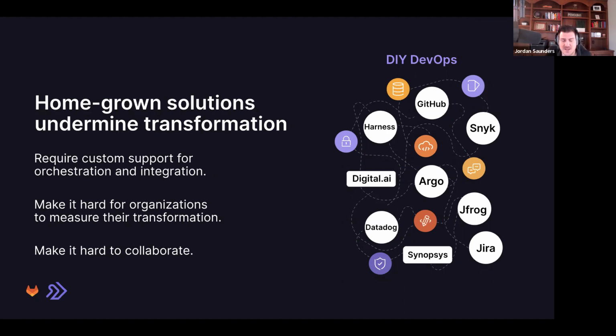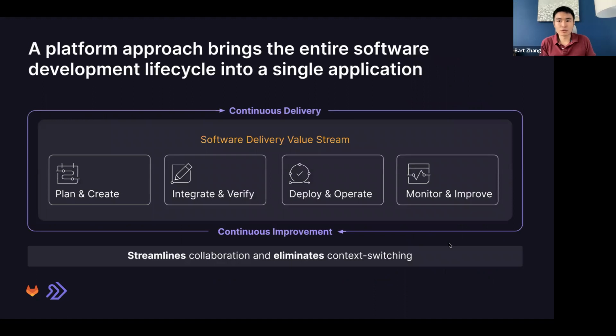It's not that you can't use another point solution approach, but there is significant overhead. And for most organizations, it's just not worth it. Yeah, absolutely, Jordan. Going to Jordan's point on taking the platform approach, we view adopting a platform like GitLab as a way to drive efficiency in your software delivery value stream.